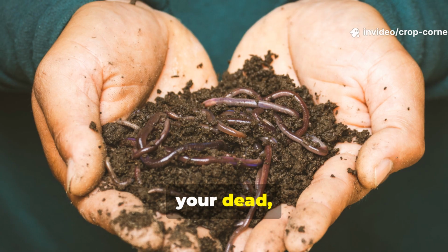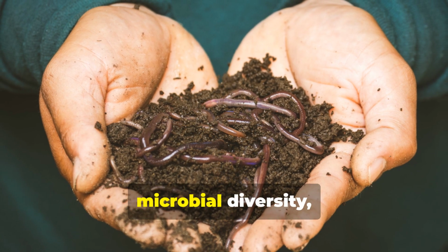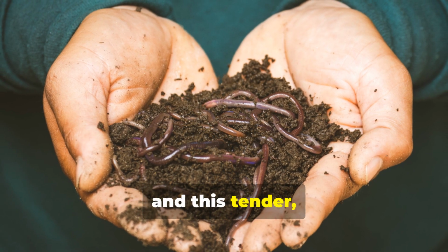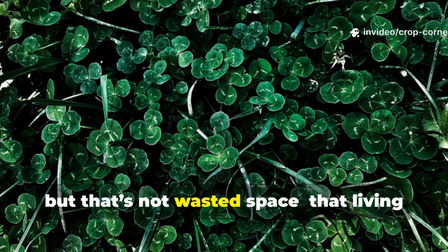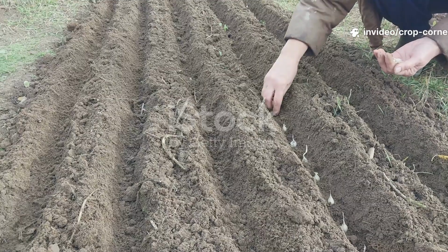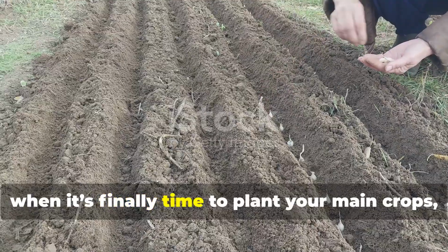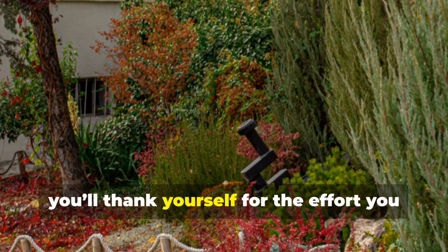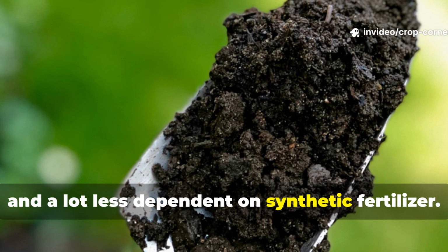Over time, your dead, weary soil comes alive with earthworm activity, microbial diversity, and this tender crumb-like texture. Sure, you might see a green mat above ground, but that's not wasted space. That living mulch is doing the heavy lifting for you. At the end of the season, when it's finally time to plant your main crops, you'll thank yourself for the effort you put in back in October. The beds will be richer, friendlier to roots, and a lot less dependent on synthetic fertilizer.